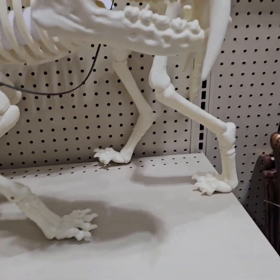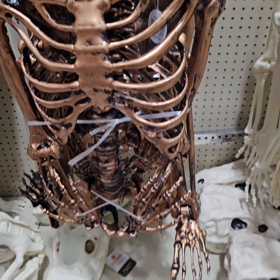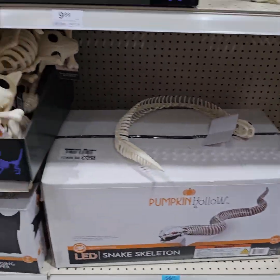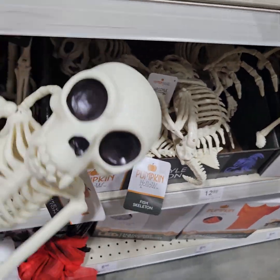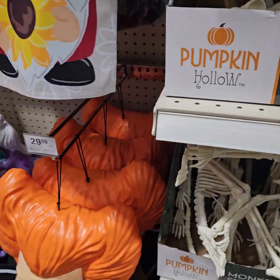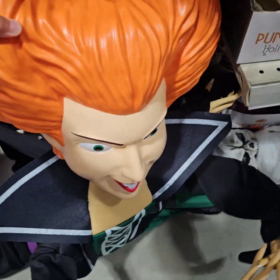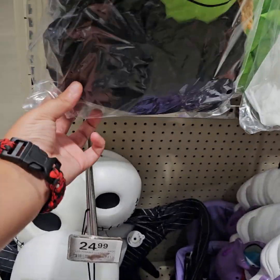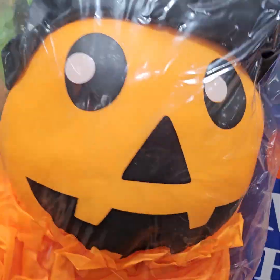Then here is a saber-toothed tiger. There's also some other random skeletons. One of my favorites, the chimp. Then here are some hanging props, like one of the Sanderson sisters, can't remember her name, Winifred, and then Ursula, and then Jack Skellington. Then there's also just a witch, a ghost, Frankenstein, and then a pumpkin.